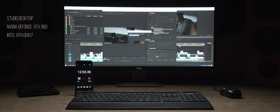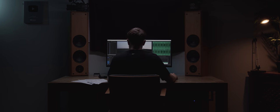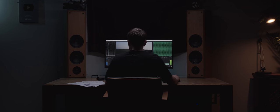And as you can see, the Razer Blade absolutely smokes it. It's like, what have I been editing on? This is meant to be my big production PC. Oh man. So since I've had this laptop, I've actually just been tethering it up to my monitor and using this as my main PC, and also back at home.